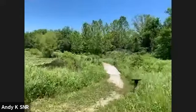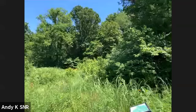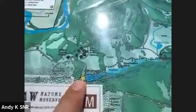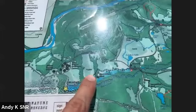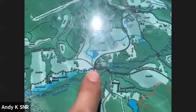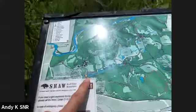So we are here at the far east side of the nature reserve and of the wetland cell. I can show you on the map, which is right here. We are down here at the very far end. We will hike this loop around our large wetland cell, and then we'll hike all the way back here to the bus stop. That's where the parking lot is. So a nice 3/4 of a mile hike. Here we go.